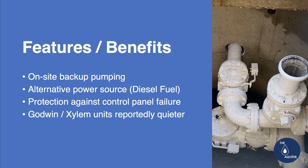So the primary feature or benefit of a backup pump concept is to provide pumping capability that is powered by an alternate power source. For the units I observed, power was supplied by a diesel fuel-powered motor. The operators did mention that the Xylem units that they had were quieter than the Thompson units that they had elsewhere in their system. And realistically, the number one benefit that you should take away from the backup pump system is the ability of the backup system to function without a control panel.